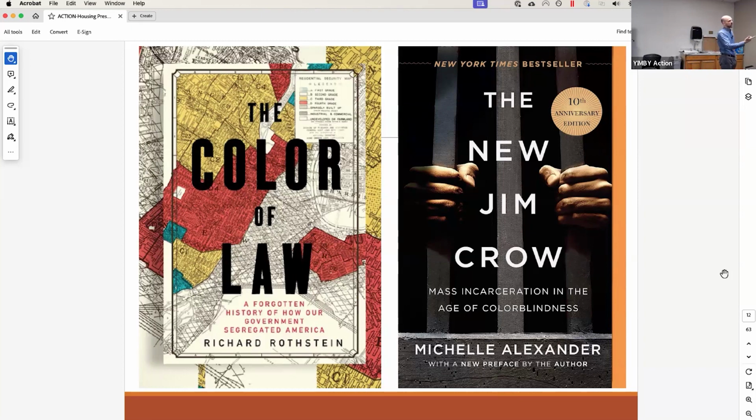And then The New Jim Crow is more about the system of mass incarceration that we have in America. There are some really good tie-ins with housing here, and how the mass incarceration system excludes a lot of folks who are most in need of housing from any housing support, federal housing support. So those two are tied to zoning, but are just fantastic books in general. Next slide.